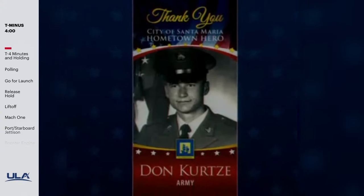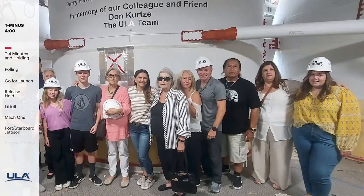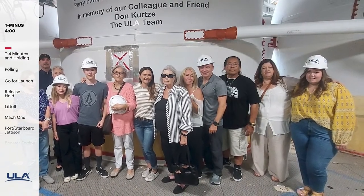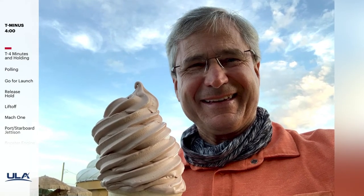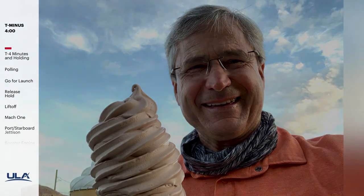all of ULA's launch sites here at Vandenberg, as well as those in Cape Canaveral, Florida. Don will be remembered as a key member of the team and for his concern for his teammates and his community. His genuine kindness towards others, along with his excellent work ethic and expertise, will be remembered by all who knew him.